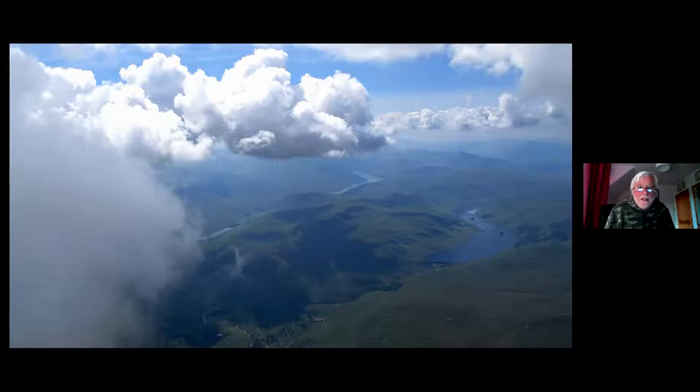And after 20 minutes, I eventually popped out to probably one of the most glorious scenes I've ever seen. I think I might have actually been able to see both the North Sea and the Atlantic Ocean at the same time. I think my GPS was telling me that I was just short of 10,000 feet in the air at that stage. But sadly, I don't have any pictures of it because I pressed the on button for the camera and it didn't work.